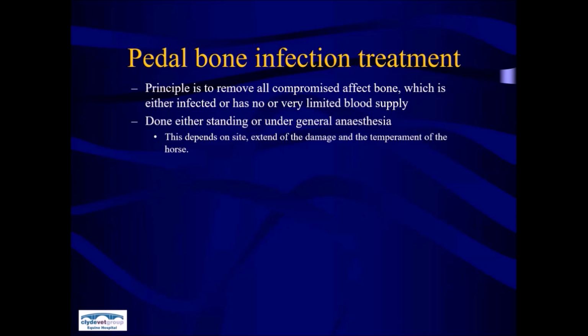It depends, probably number one factor, on the temperament of the horse. Will it be happy to do this? It is obviously done under local anaesthetic if it's done standing, or general anaesthetic otherwise. Whether it's a back leg or a front leg obviously has a bearing on whether the vet can hold the limb up or have the limb held up, and the extent of the damage. These days, certainly at Clyde Vet Group, we do the vast majority standing.